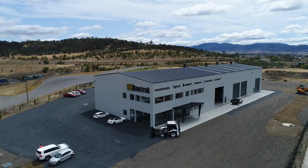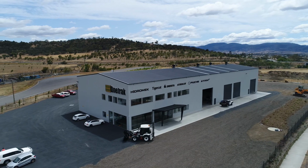During the trials, the J12 was teamed with the Anaconda DF410 scalping screen and the mighty little screen running a 60mm punch plate top deck and 20mm mesh bottom deck. Was able to keep up with the feed from a 37-tonne excavator and the J12 feeder running at 60%. Very impressive. Anaconda equipment is distributed by OneTrack in Australia.